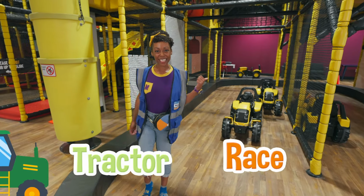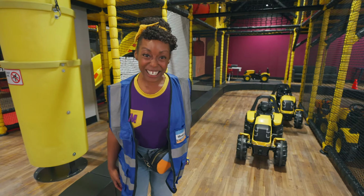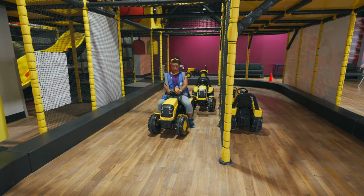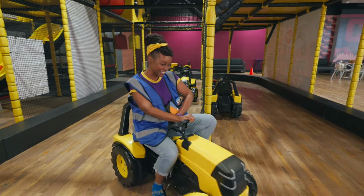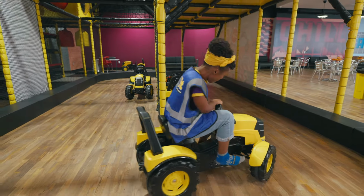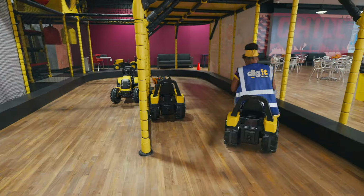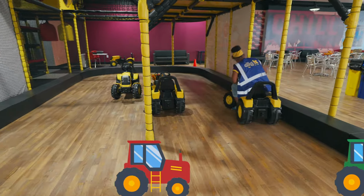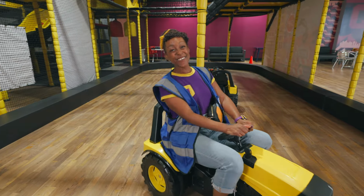Wow, a tractor race. Since I'm all done with my construction work, let's go on a tractor ride. Whoa, whoa, whoa, in my big tractor. Go, go, go, in my big tractor. Beep, beep, backing it up. Vroom! So much fun!